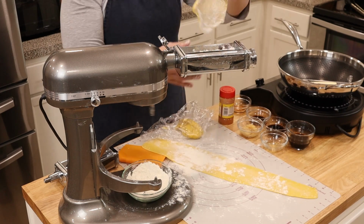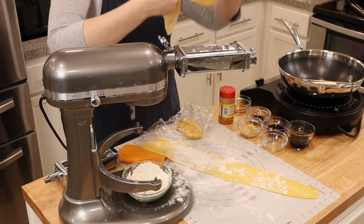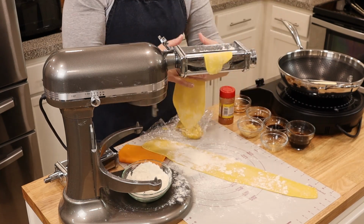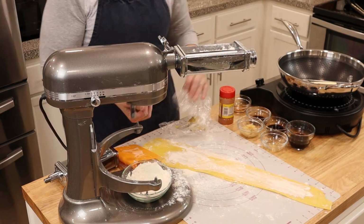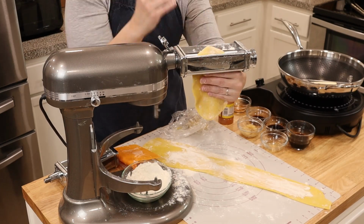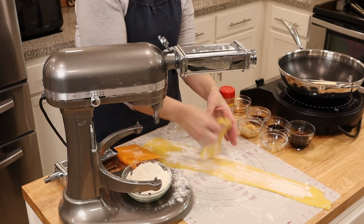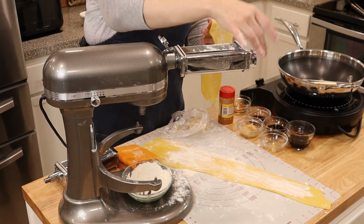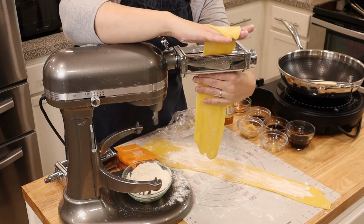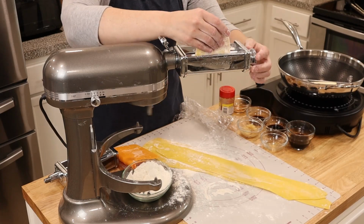Making pasta is so much fun because it feels like this should be something that's really hard to do, and it's really not. It just takes a little patience. And not even a lot of patience. You just have to start to get to know your dough and then go from there. But literally, there is nothing better than homemade pasta. And it cooks in 90 seconds.